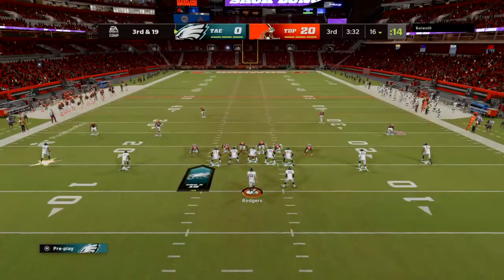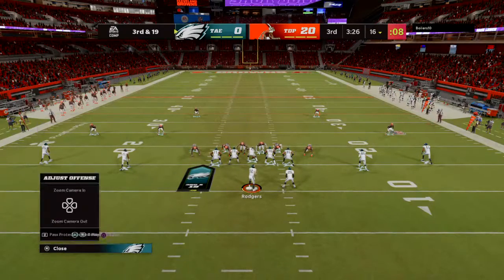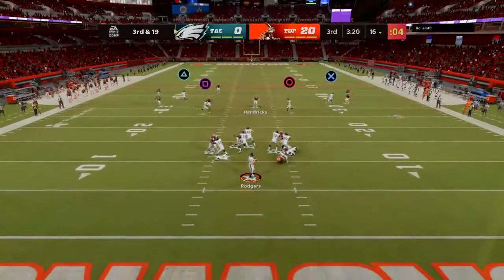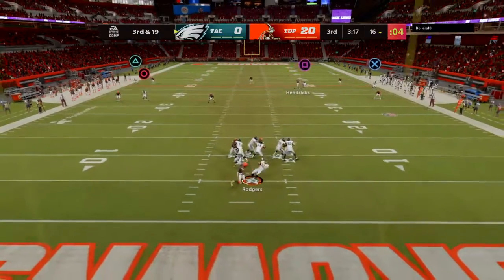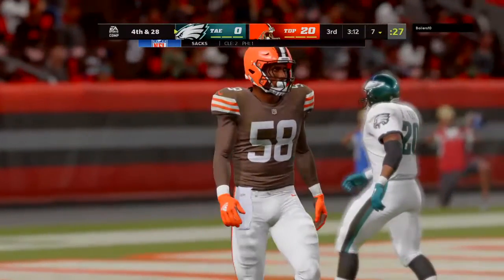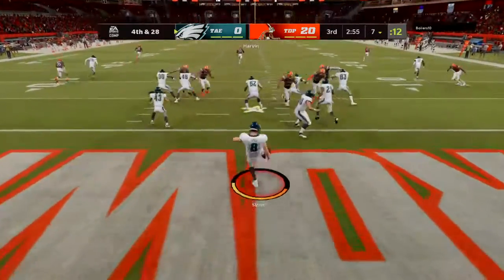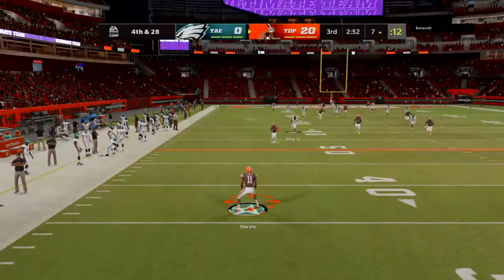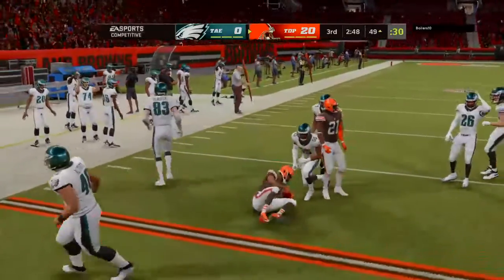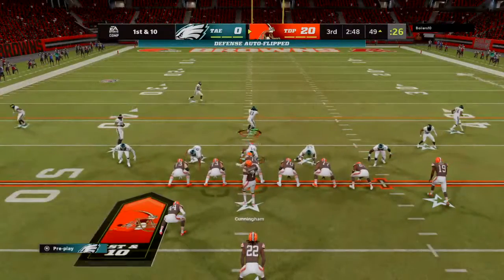This offense in desperate need of a conversion as they come up on third down. To throw, it's Rodgers. Under pressure, they got him again. It was Von Miller who shot in there to get him down. The Eagles send out their punter now as he'll kick it away for the second time. And that'll be a return of 12 following a very nice punt. And the Browns have a short field in front of them now as they take over first and 10.